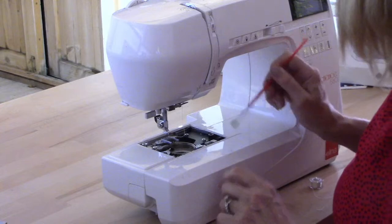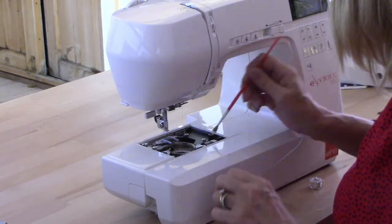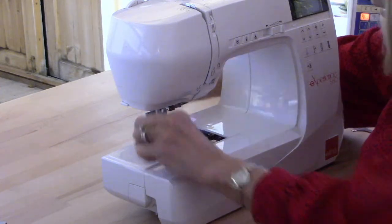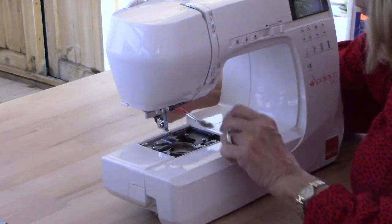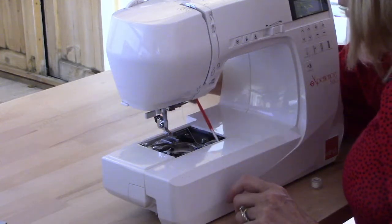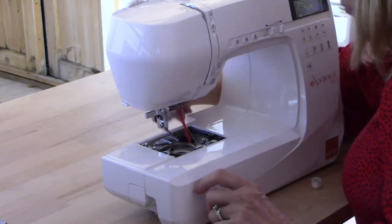Right, I think that will do. Bit in there. Could maybe come around from a different angle and flick it in there and get in this bit and there. Oh, it's still coming out, look. So coming backwards. So just take your time and whiz around it.